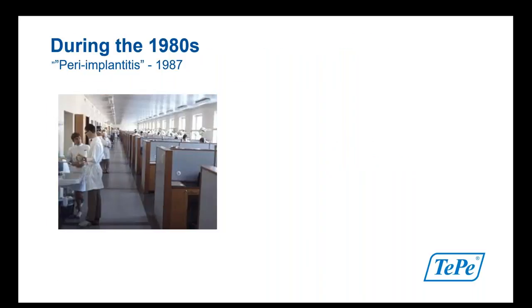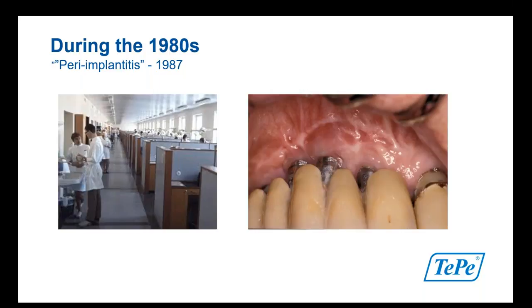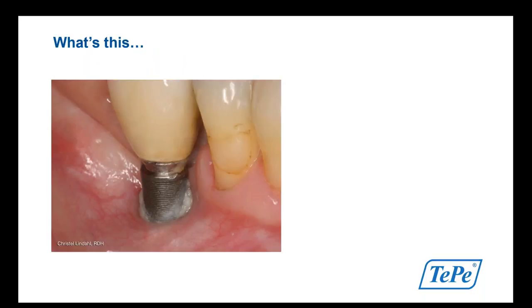It was believed that drawbacks were something very rare once an implant was successfully osseointegrated. But during the 80s, studies started to reveal something else. The term peri-implantitis first appeared in the literature during the 80s. In 1987, in a study by Dr. Mombelli, the disease peri-implantitis, in quotation marks, was described as an infectious disease with many features common to periodontitis.